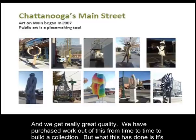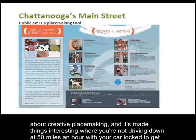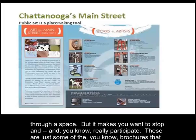But what this has done is it's really gotten people slowing down, it's gotten feet on the street, it's humanized the space. It's done all those things that we talked about earlier about creative placemaking, and it's made things interesting, where you're not driving down at 50 miles an hour with your car locked to get through a space, but it makes you want to stop and really participate.